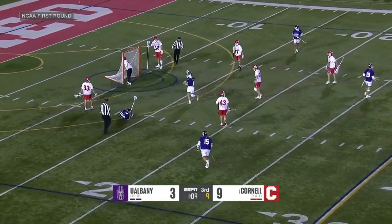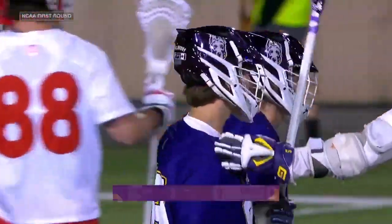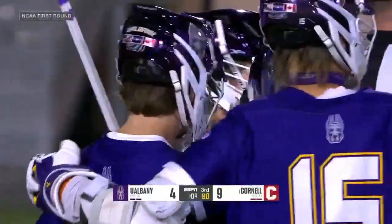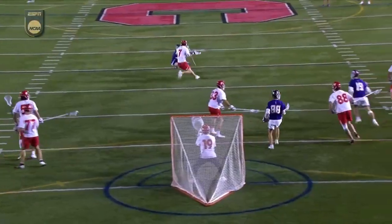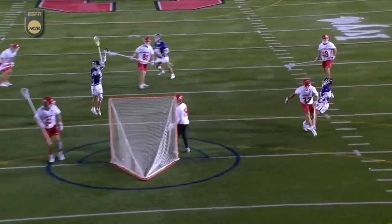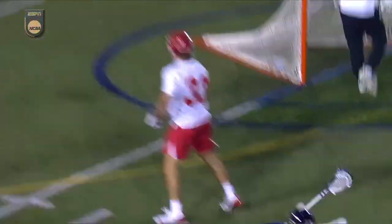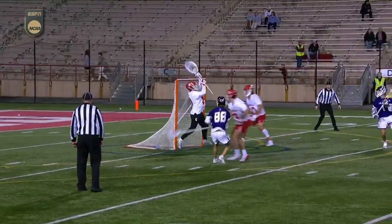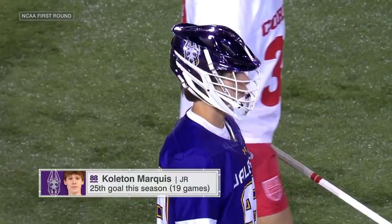What a goal! Mid-air quick stick finish. Colton Marquis, take a bow, young man. And that's UAlbany's first goal in 17 minutes. It's a beautiful one. What a snag by Colton Marquis. Ben Wimmer finds him on the backside. Heads up play. You see him last second turn his head there to deceive the defense. Then Colton snags that thing out of the air. One time. That's so impressive. That takes so much skill to complete if you're Colton.